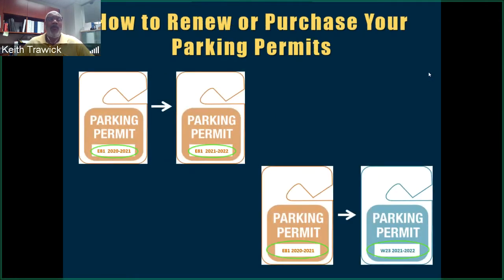Again, a renewal process is when you're securing a permit that you currently have. Same type of permit, same location. Meaning if you have a permit for E81 for the 2020-2021 permit season, you'll also renew for that exact same location for your 2021-2022 permit season. If you are looking for an option to purchase a permit in a new location, or you do not get a chance to use the renewal time period, you will have the option during the general sales, as we call it, to purchase a permit for that location if it's available.